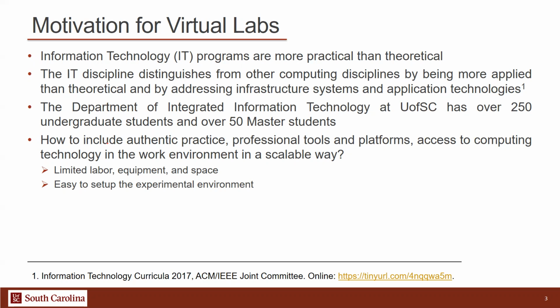We didn't have any space here at the University of South Carolina to put physical laboratories like a networks lab or a cybersecurity lab. In addition to that, as Jason mentioned at the beginning, we were interested in a platform that was scalable for training on topics such as Science DMZ, perfSONAR, and IT topics in general that are useful for students and learners in general. So the question is how to include authentic practice, professional tools and platforms, and access to computing technologies with these challenges. Again, limited labor, limited space, and a way to make it scalable.